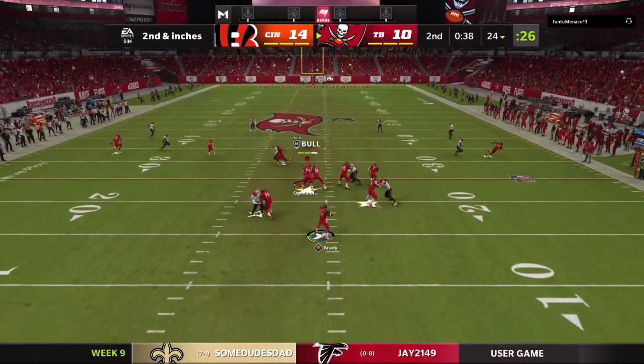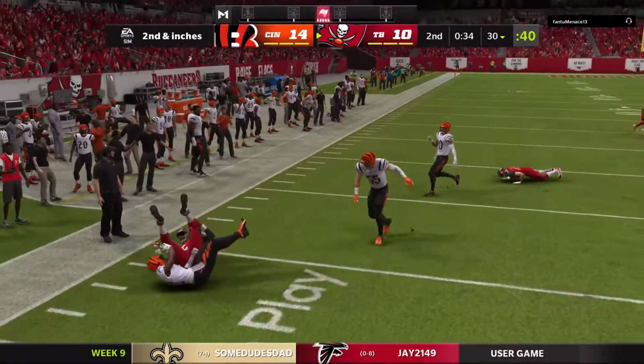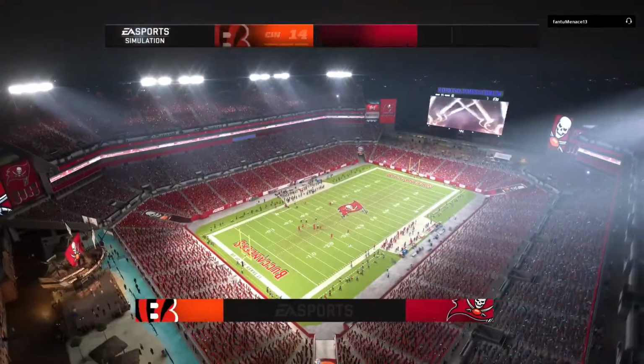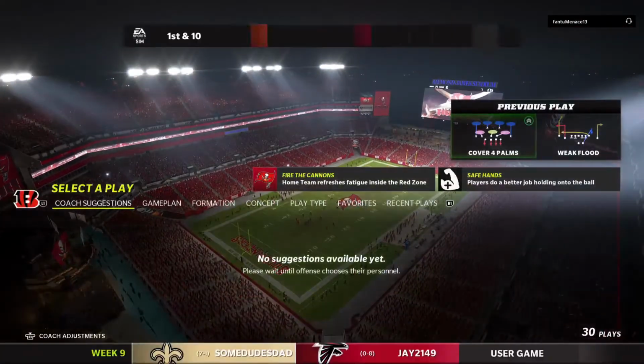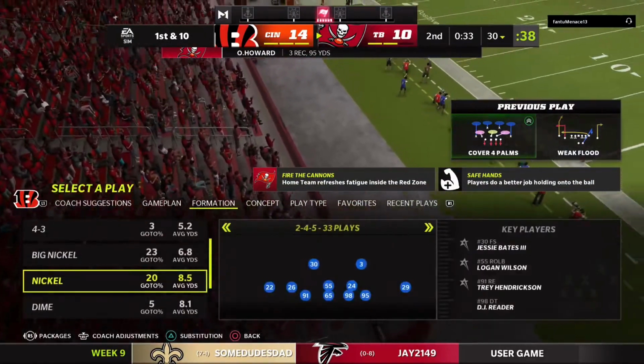On second and very short, Brady. Throw left side complete. That's Howard. Now the Bucs going to use the first of their timeouts as the clock will stop with 33 seconds to go in the first half.